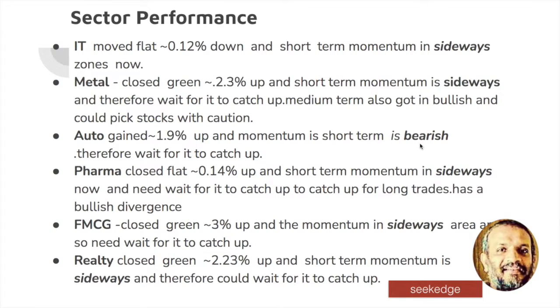Now the bearishness remains only in the auto sector. The rest is all sideways. IT and metal are very close to the bullish zones. So IT today went flat. Metal closed green. Auto also closed green. Pharma closed flat. FMCG closed 3% up. Realty 2.3% up. So the shift of three major sectors from bearish zones to the sideways zones is the good thing that happened today.